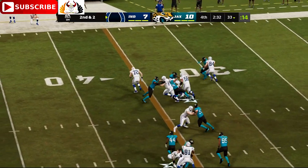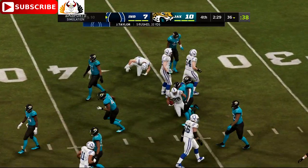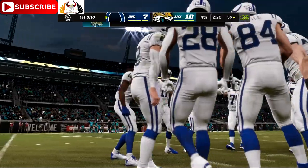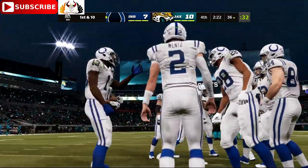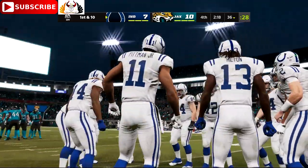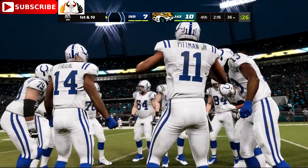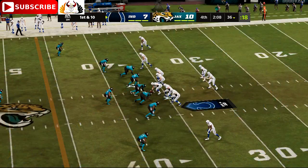A give for Taylor running right side. 2nd and 2 is prime time for a little bit of a gamble, isn't it? Open up the playbook, go play action, toss that bad boy deep. But in this situation, go ahead and give it to your back. Let him pick up a 1st down, keep the sticks moving. So from the 36 now, 1st and 10.